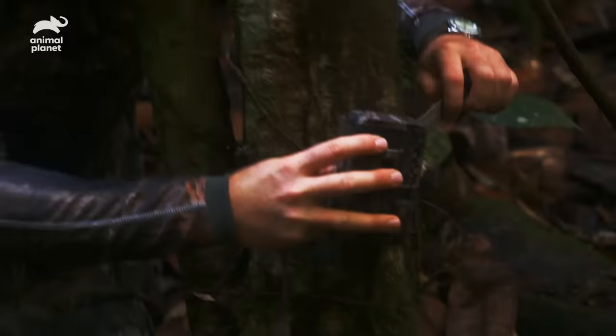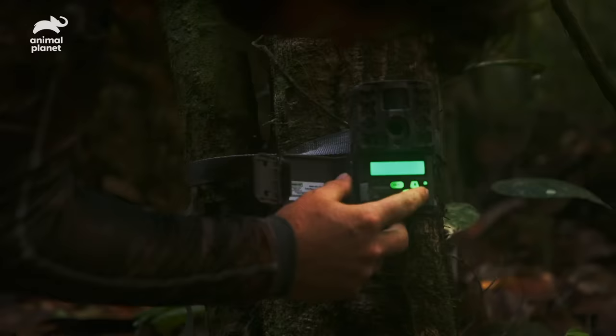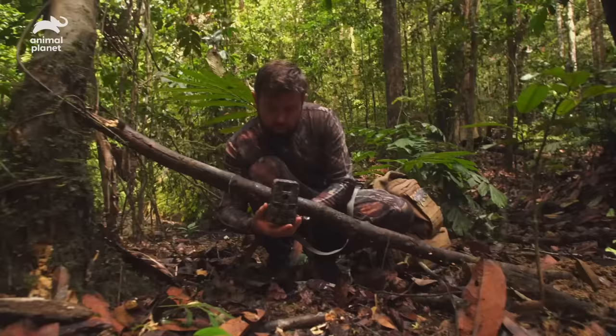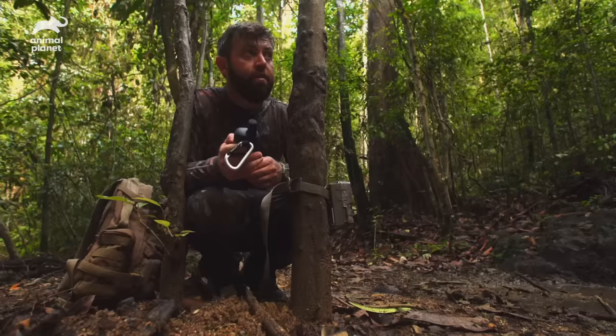And it was at a sepan just like this when the 2012 photograph of the Millers Grizzled Langur was taken. So this might be our best spot yet to catch one on camera. I think that's okay. Gotta mark this on my GPS because this is one of the best finds we've had in the jungle so far. Hopefully we'll get lucky.